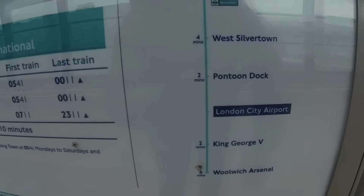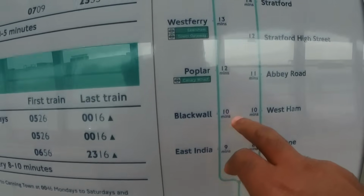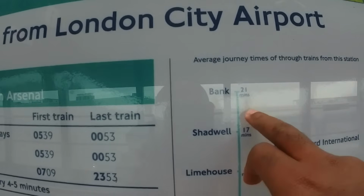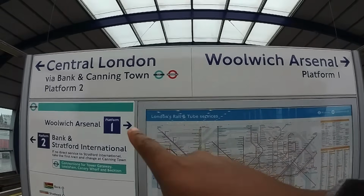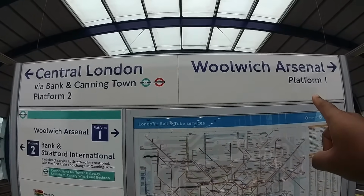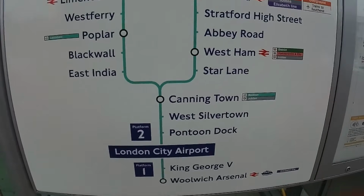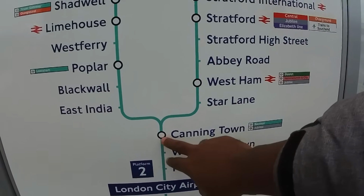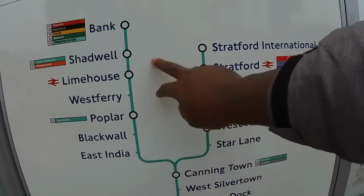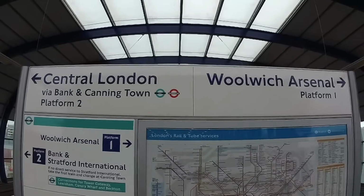Here as well guys, you can see how long it takes to get to various places. We're right here, Canning Town is 7 minutes, Stratford is 15 minutes, and Bank, if I'm correct, is about 21 minutes. As mentioned before, this side is for central London via Bank and Canning Town, and this side is for Woolwich. Down here you can see the map of the network. We're starting here, you get to Canning Town, and you can either change to go to Stratford, or you can go to Bank. So we're going towards Bank, but look out very carefully for that sign there.